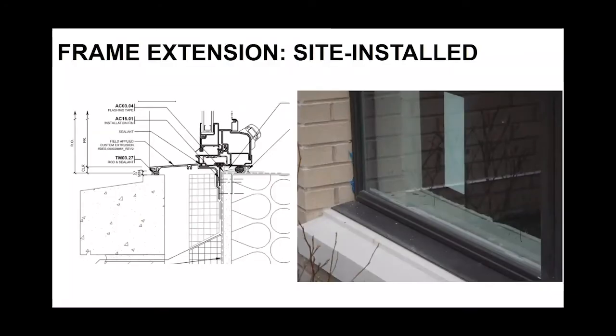So here's a photo of the sill jamb condition, a typical condition on this project, and then a fiberglass casement window with this field-applied exterior frame extension. And I'll pass this around. This is an aluminum clad window that works exactly the same way. Let's see if I can show this. So this is the portion that would extend to the exterior.